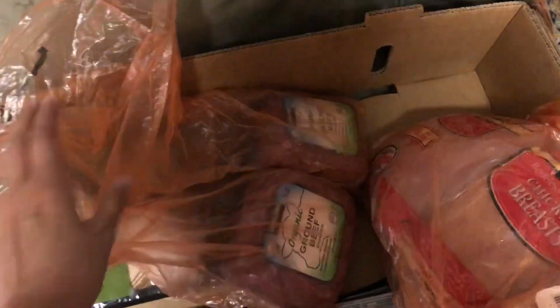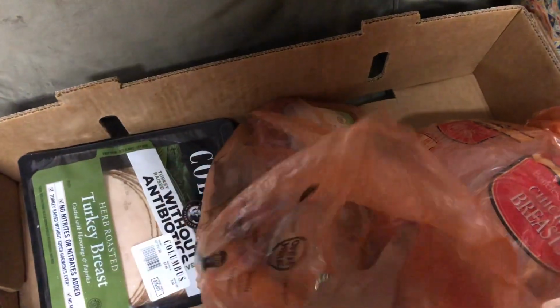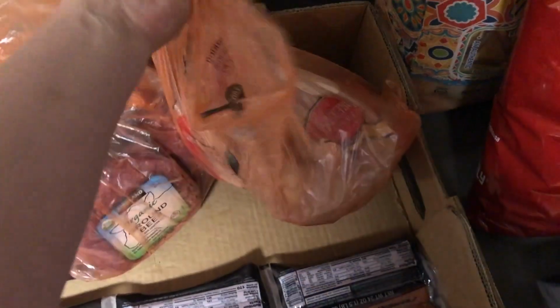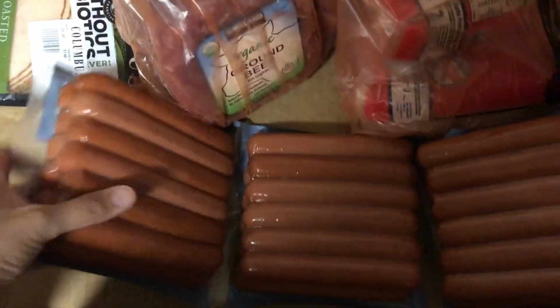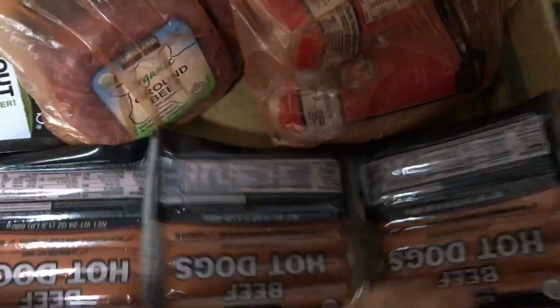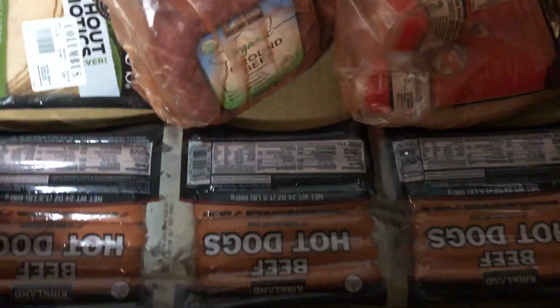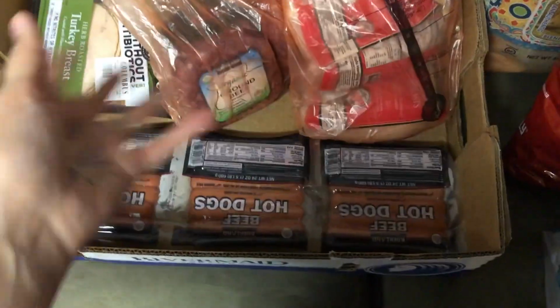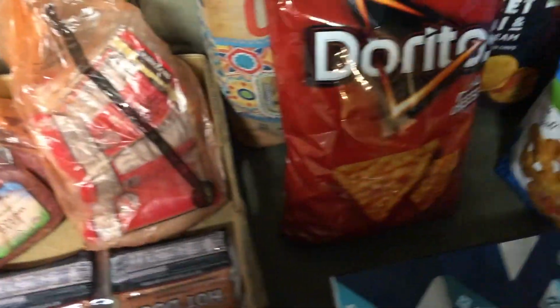And then I got 3 packs that are 1.5 pounds each of their organic ground beef. And then I got a big thing of chicken breast. This is 8.9 pounds, so about 9 pounds of chicken breast. And then I went ahead and got this huge thing of hot dogs. So yeah, because we are going to be grilling a lot. So anyway, there's the hot dogs.